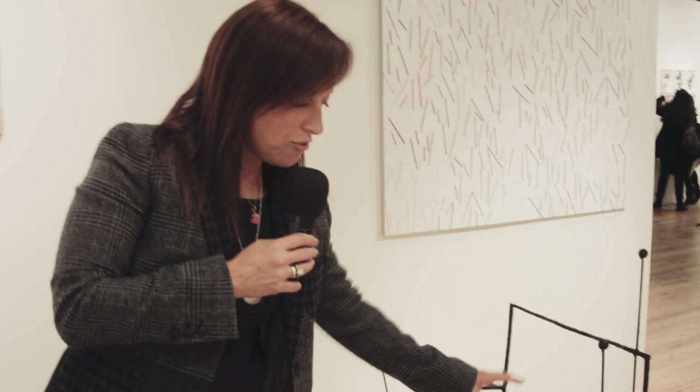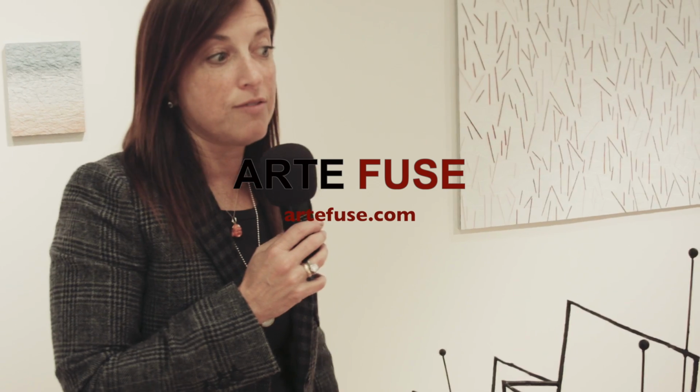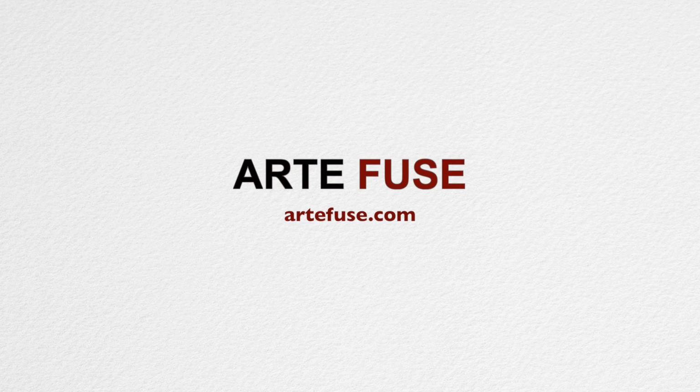And he's using the sort of intersection of lines. So you have overlap and this kind of crossing over, so you can regard the piece from different angles and see different compositions. I chose Dominique with Julian because I felt like the line and geometry within Julian's work was a wonderful complement to the line and geometry of Dominique's work.